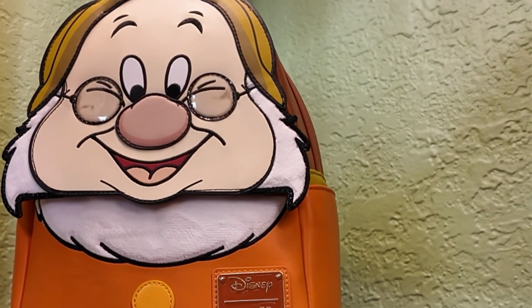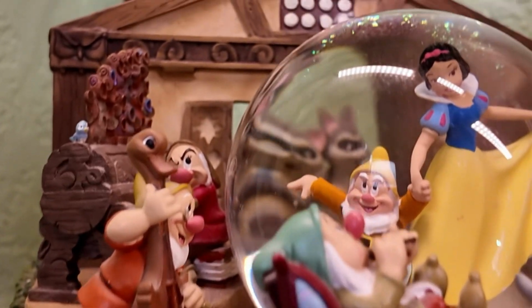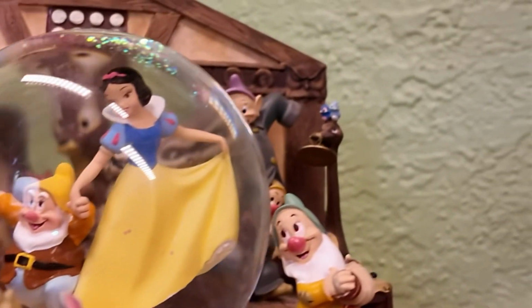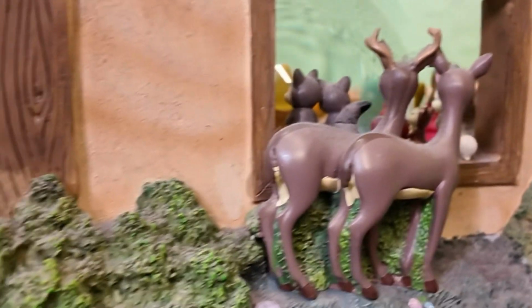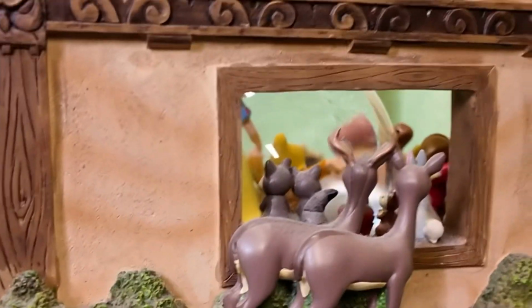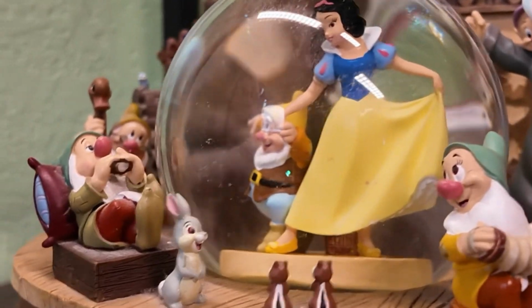Okay, so this figurine is actually a music box. It's a dancing scene where you see they're all playing music and she's dancing, and you see they're all around her. And this is a beautiful piece. Right here you see the forest animals in the window right there peering in. It is a jewelry box. So this is the wind up. This is the winder. We'll turn it on.